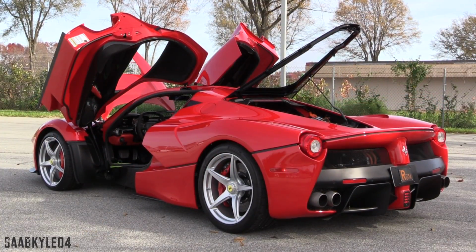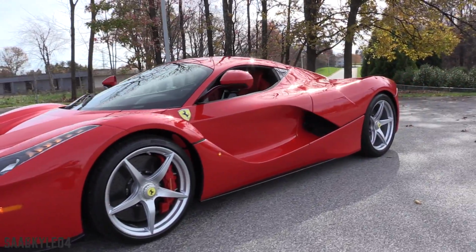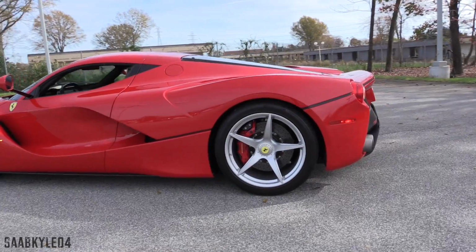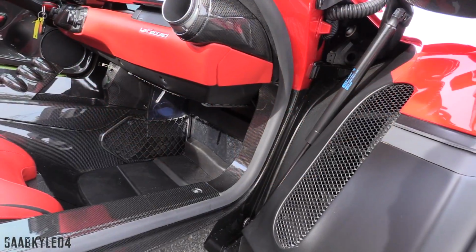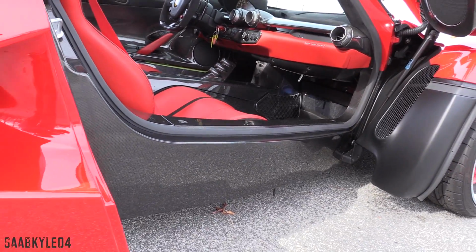The LaFerrari is the first road-going Ferrari in quite a while that was designed without the involvement of Pininfarina. Instead, it was all done in-house at Ferrari's styling center in Maranello, Italy. Like the P1 and 918, the LaFerrari structure is primarily made from carbon fiber, including but not limited to the central tub, roof structure, and body panels.